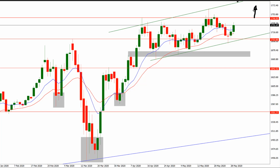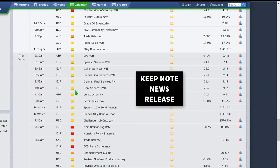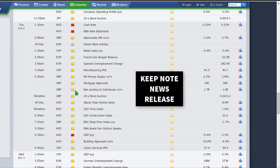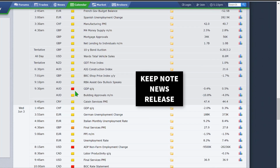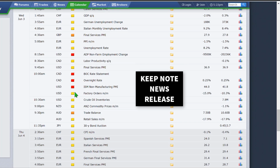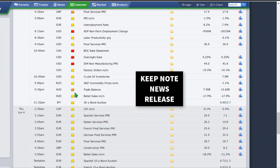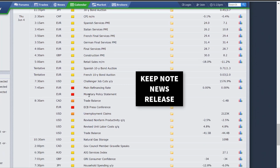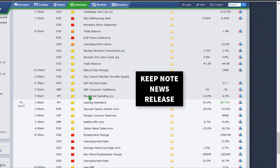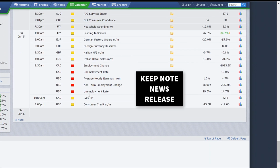And then guys, that is all I have for you in this weekly forex forecast. Make sure you keep up with fundamental factors which can cause volatility in the market next week. Next week we have a lot of interest rates, especially the Australian interest rate on Tuesday. We have the GDP as well on Tuesday. We have the non-farm employment change. We have the Canadian interest rate, the overnight rate. We have the ISM for the USD. We have the euro monetary policy statement as well, interest rates. We have an employment change for the USD. Make sure you keep up with the fundamental factors that can cause volatility in the market.